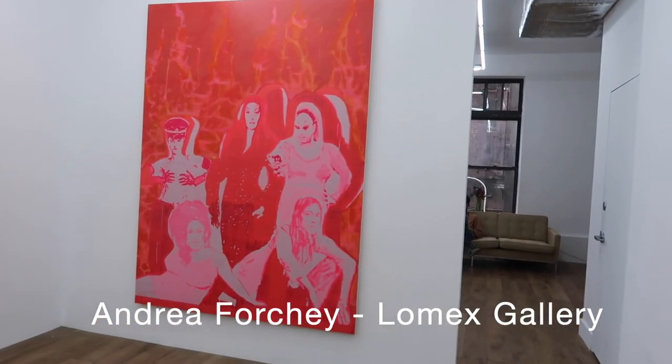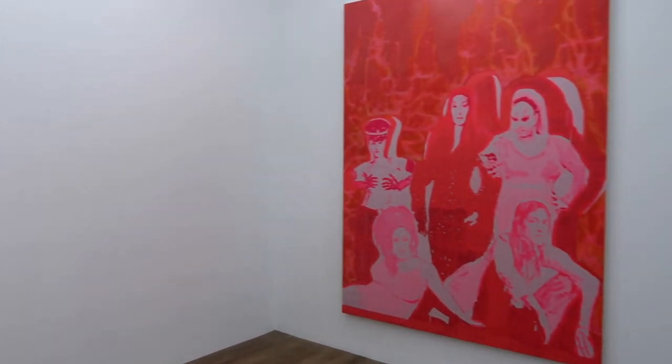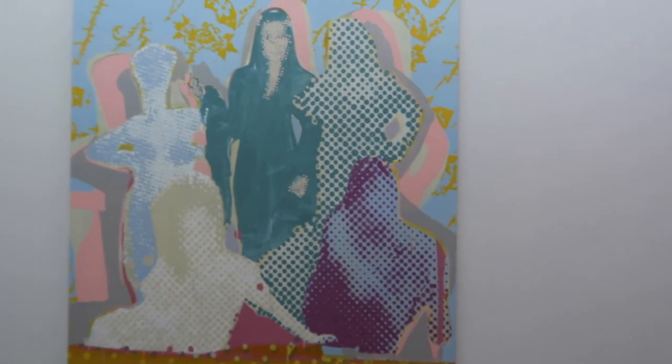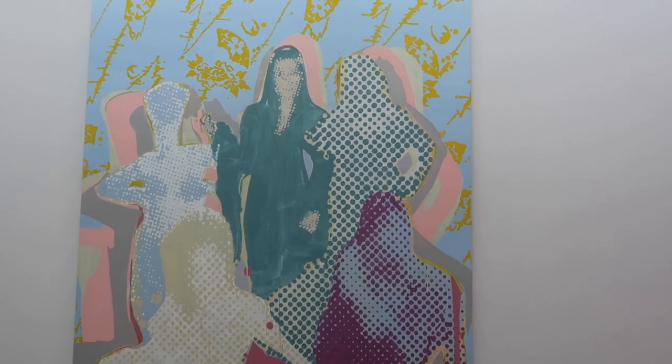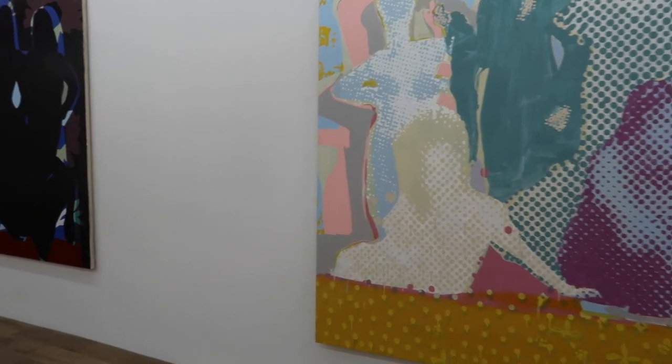The last stop of the day is Lomex Gallery. It's another transplant gallery from the Lower East Side, and they have opened a location on the third floor of this building, which is actually just above the Hole where we just were. And the space is cozy, but it's beautiful.